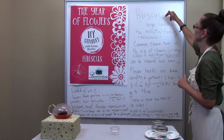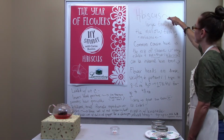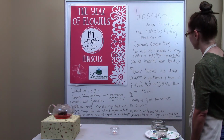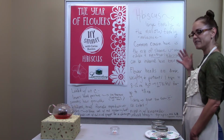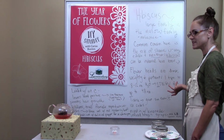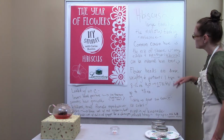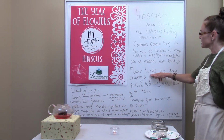If you have a true hibiscus that you bought for your pretty patio or your yard, try to bring her in over the winter and see if you can't keep her alive. And those flowers, as long as they haven't been sprayed with an herbicide or a pesticide, are completely ingestible and food grade.